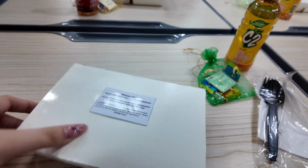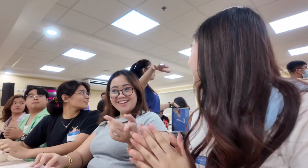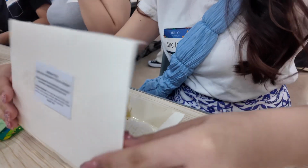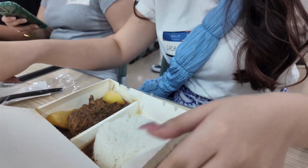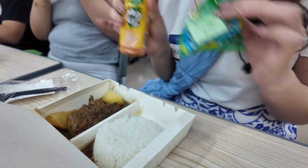Wow! They prepared a meal for us. I feel so illegal to eat here because it's a lecture room, not a cafeteria. But very grateful to be here. We got food! It's chicken adobo, guys. Delicious for lunch. And then there are goodies, and then C2.